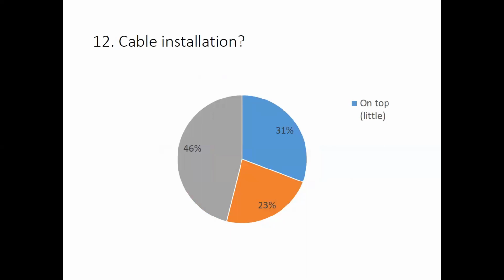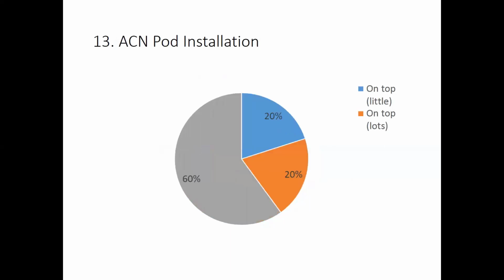But anyway, folks had a similar response for the cable situation. A lot of them were flush, but a little bit or a lot of movement of cables to try to get those protected as much as possible. And then for those folks that were installing APN pods, how did you do those? The vast majority were flush. You're digging a hole, sitting your APN pod down flush with the substrate, and covering it back up. Others were on top a little bit. I think one response was they attached the pod to the antenna. Others responded with a lot of substrate to keep them well seated.